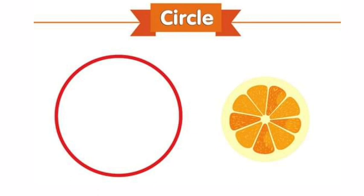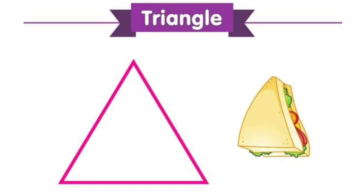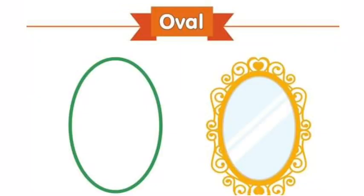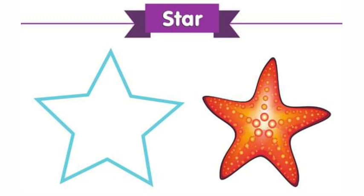Shapes. Circle. Square. Triangle. Rectangle. Oval. Diamond. Star.